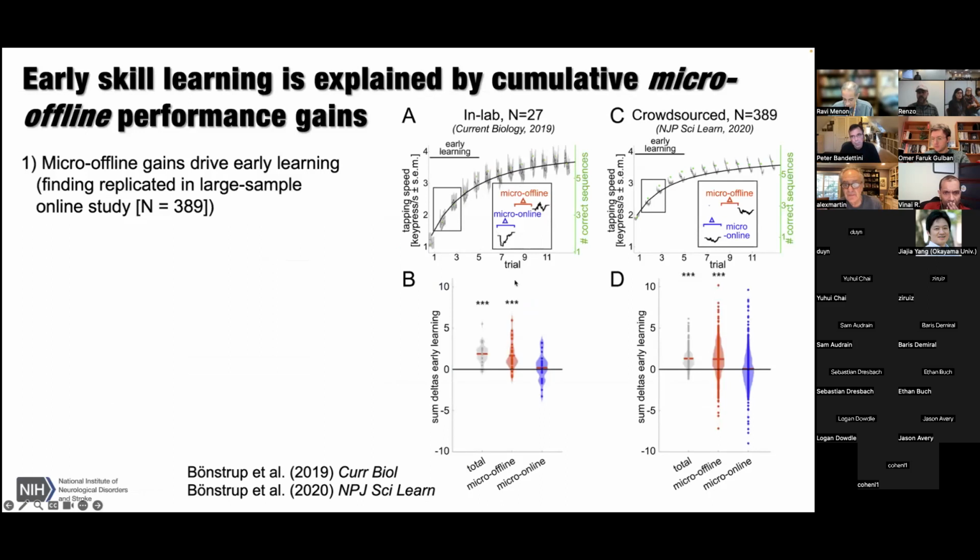And what we found in an initial MEG study that we conducted next door was that essentially almost all of these early learning gains you see here, which explain 95% of the total learning on the first training session, are explained by these micro offline gains. So essentially what's happening is that every time you practice for a 10-second period, and then you take a 10-second rest, when you come back and practice again, you see a big jump in performance. And these jumps in performance are explaining all of the learning that's happening.